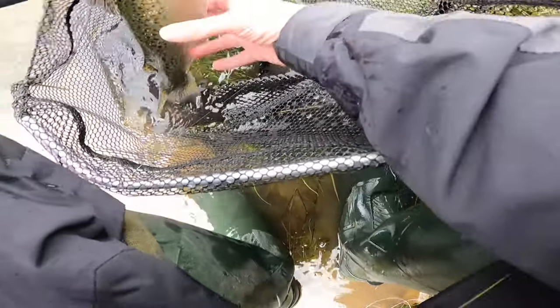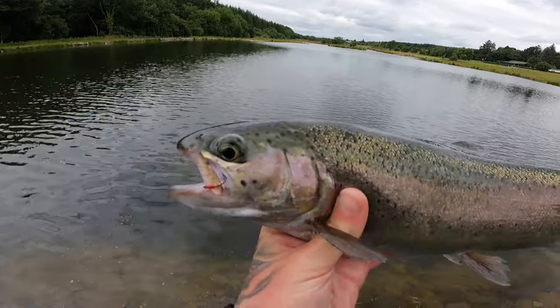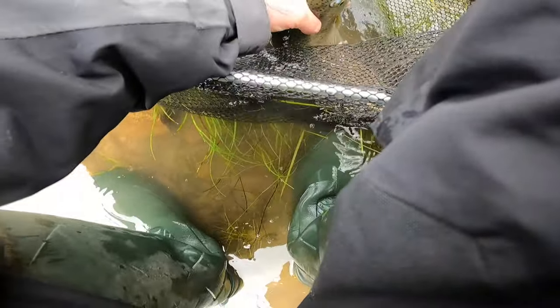What are you doing with the line? Oh, there he is, lads. Oh, there's actually a fly in his mouth. See that? Come on. Do a bit of surgery on you. Get that fly out of your mouth.